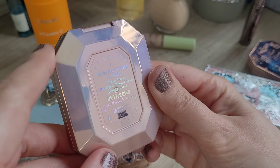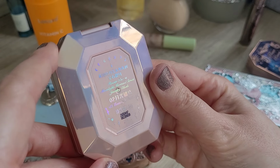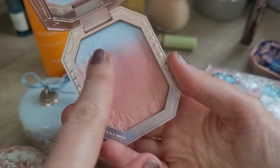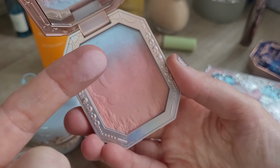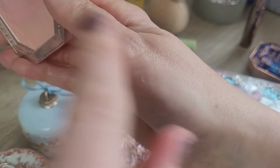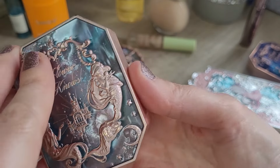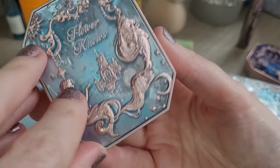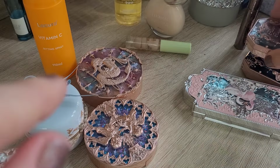Then this is the other blush, which I actually don't really use as a blush. I use this one as a matte highlighter. 02 Moonlight Dawn. It's one of the blushes, but it's so light. You can actually use this as a highlighter. I mean, look at this. This is so light. You don't even see that. But yeah, no pan in there yet. But I think a good dip, but definitely not as much use as the blush.